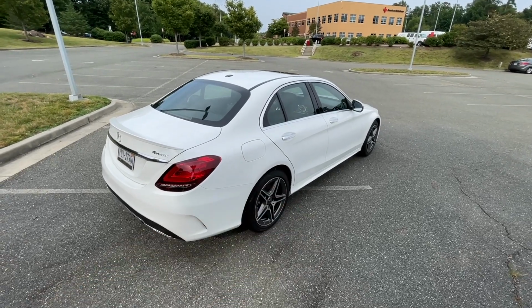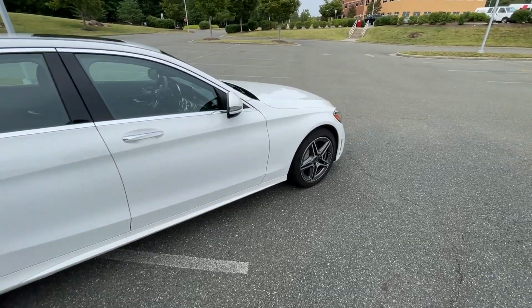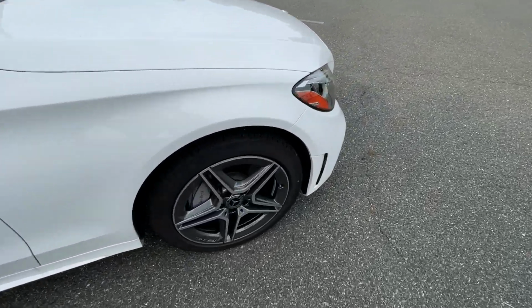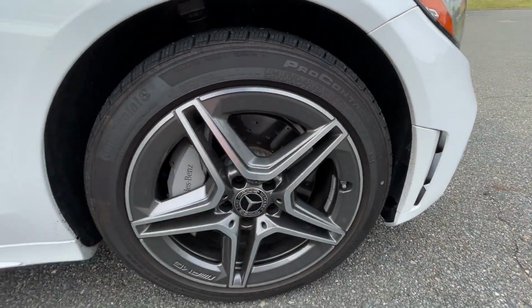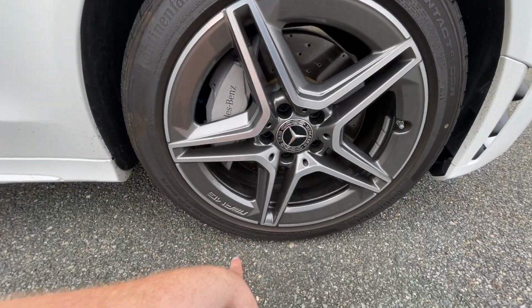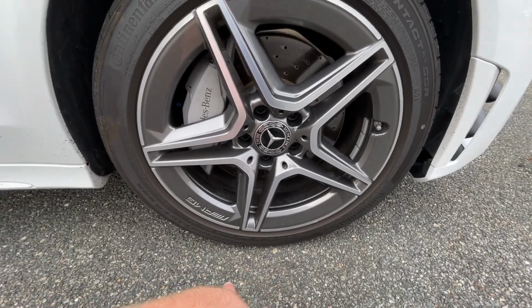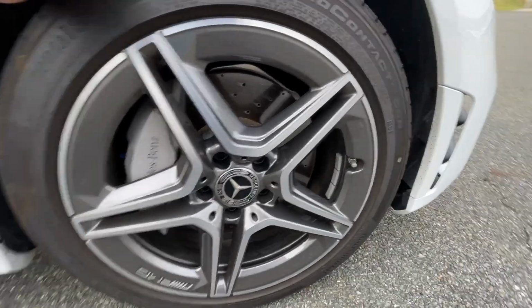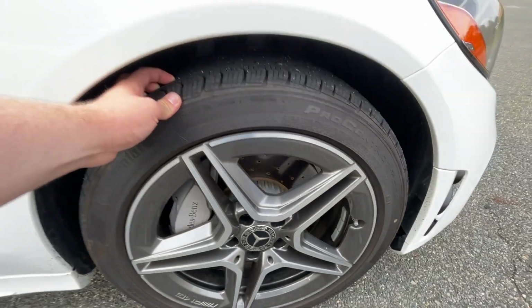You can see it does have the AMG Sport package. It's usually these super cool looking wheels. You can see up front, they are riding on these garbage Conti Pro Contact SSR tires, but very nice looking wheels at least. They are 225/45 R18s, so 18-inch alloys. You do have some cross-drilled rotors because you really got to cool that four-cylinder down.